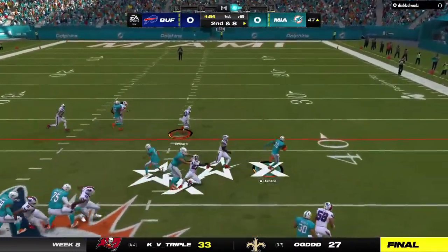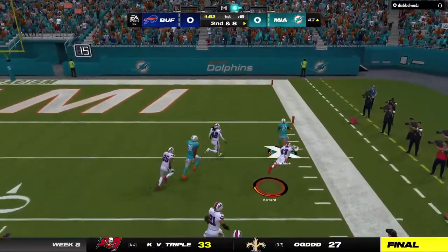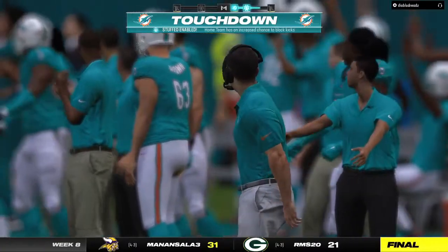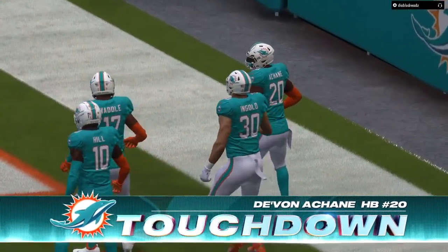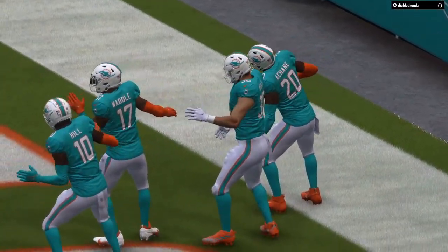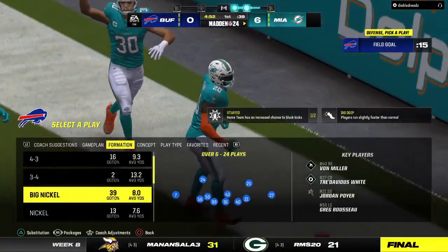A-Chain now up the middle. There he goes, right side. Down the sideline he goes. And all the way in for a Miami touchdown. Devon A-Chain with his 9th rushing touchdown on the year. And the Dolphins get the upper hand as they're on the board first here this afternoon.